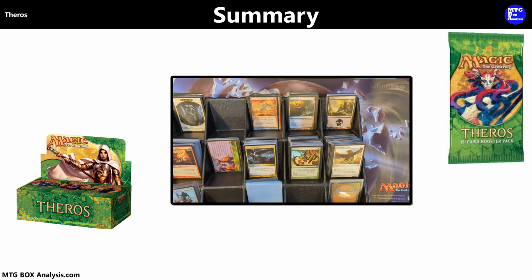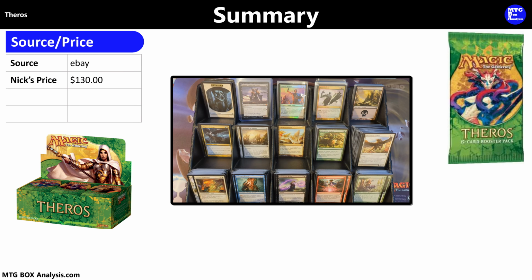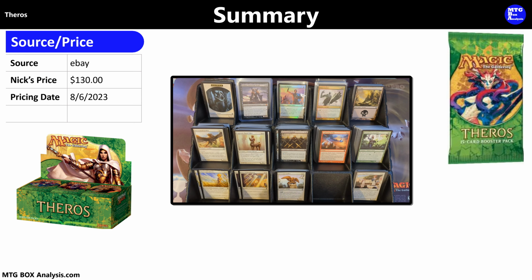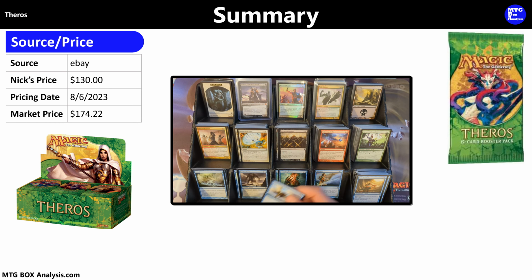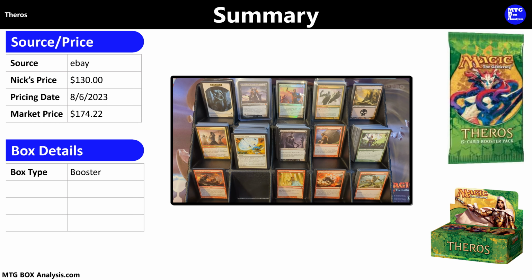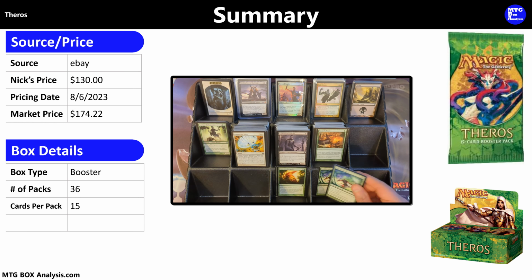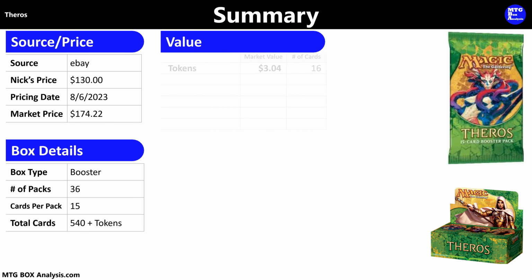So how did this box perform? Well, Nick purchased this box through an eBay auction for about $130. The current market price for these boxes as of August 6th is $174.22, so Nick saved himself about $44 by going to auction. The Theros Draft Booster Box did contain 36 packs with 15 cards each, allowing us to see 540 cards plus tokens. The 16 tokens have a current market value of $3.04 combined.